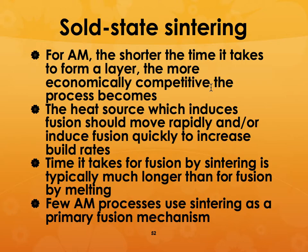When you are doing additive manufacturing, the cost for making a part is also based on the time it takes to make the part. So the shorter the time it takes to form one layer, the less expensive it becomes to make the part itself. Which means that your fusing mechanism or the heat source should be able to move rapidly and induce fusion to increase the building rate.